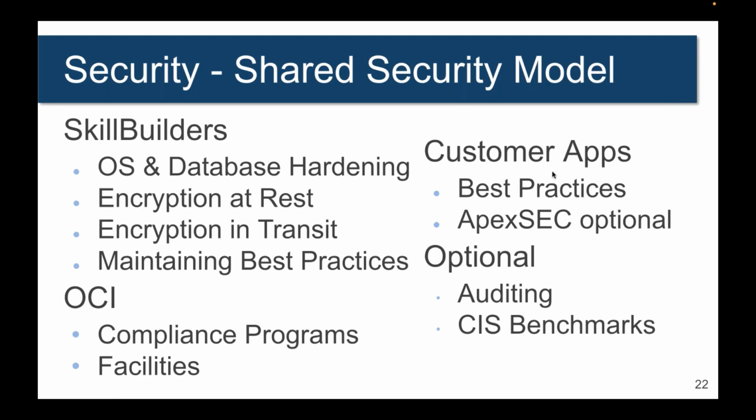You or the developers have a responsibility too. When you write your code, your APEX applications, you have to incorporate best practices to help prevent things like SQL injection. You may consider a tool like APEXSec, which is a tool for ensuring tight security in your APEX applications. You can find more about APEXSec on our website under the Products tab.